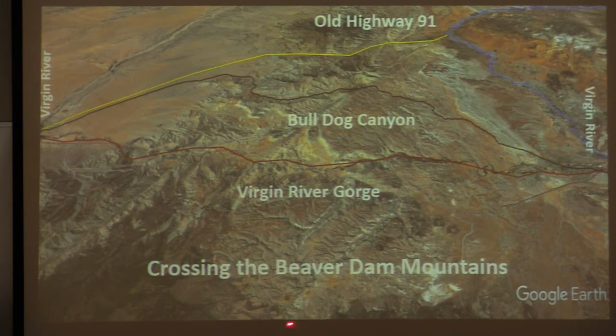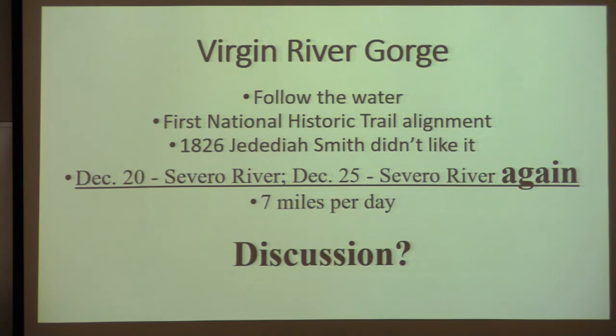So what we want to do is cross the Beaver Dam Mountains, and we can follow the Virgin River or the Gorge. This is the historic trail alignment today. It's through what they call Bulldog Canyon. Or we could take Old Highway 91 and go this way here. So we've got three choices that can get us across the Beaver Dam Mountains. But the control points, again, are the Virgin River here and the Virgin River here. And you know the Santa Clara is there too.